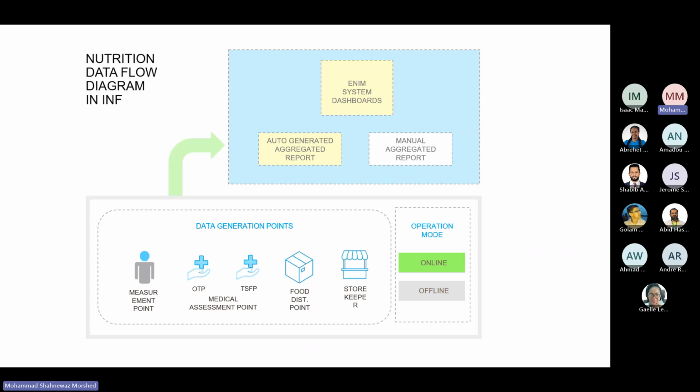DHIS2 works well, in our observation and understanding, with basically service data. But when we talk about individual data or individual services, when we want to track services longitudinally, in Bangladesh we find it a bit challenging to incorporate all the modules and services, because the government is planning to implement low birth weight management at community level, through community-based KMC care, and also wasting management and other maternal health and nutrition services.